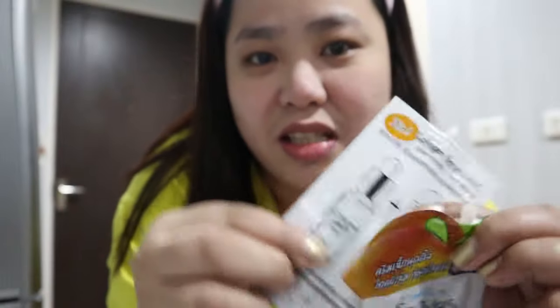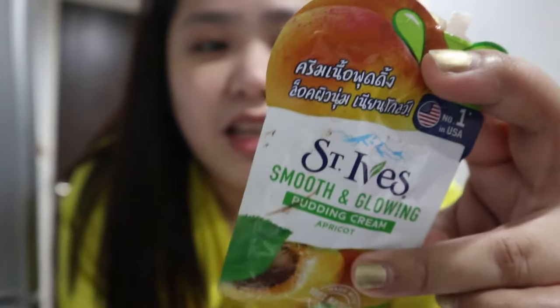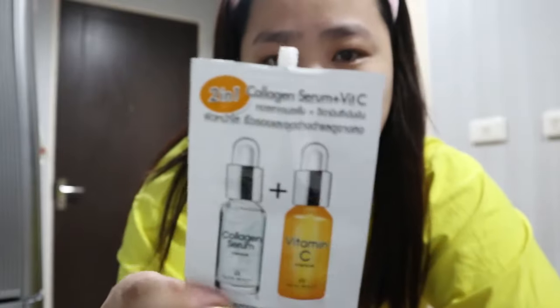Nag-stop ako nito kasi gusto kong matry itong collagen serum na bago. Actually, hindi siya bago. Bago lang siya sa akin. Okay. Hindi siya Dr. Ives, guys, ha? It's St. Ives. So, maganda din siyang gamitin. And, pwede siyang daytime, pwede din siyang nighttime. It's up to you kung kailan mo siya pwedeng gamitin. So, ito yung gamit ko before, but I switched to another one. And, lucky for me, na okay siya. So, ganito yung itsura ng serum.